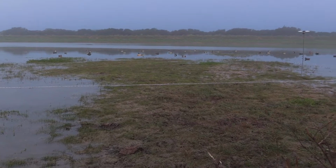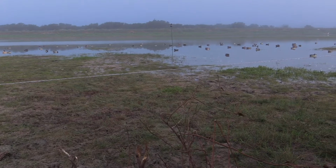Well, as you can see, conditions have changed. We have some fog moving in. It's not heavy fog, but it could inhibit these birds from moving. Birds don't like to fly if they can't see. So they may stay down for a while here. Let's see how it works out.